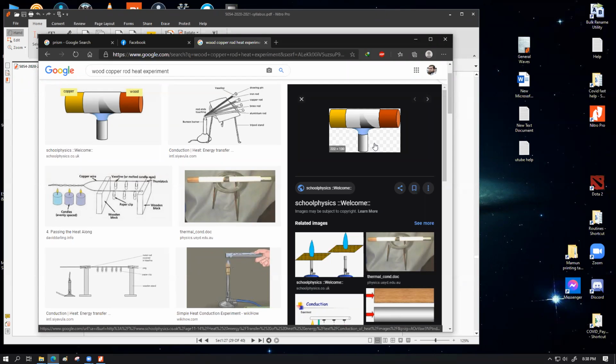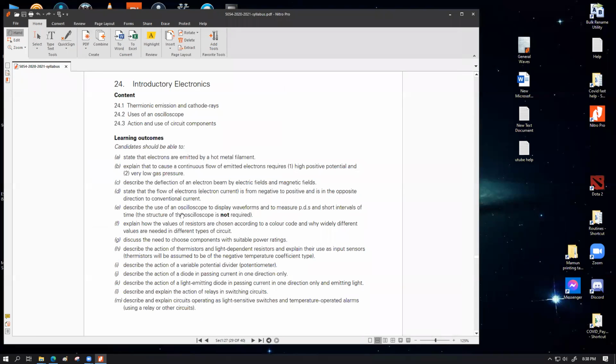So the point I actually want to discuss is the need to choose components with suitable power ratings. This means that we first of all have to connect equipment with the exact rated voltage value labeled on them to the appropriate power supply. So 220 volt means you have to apply a 220 volt supply. If it is less than that, you have to provide a lesser voltage.